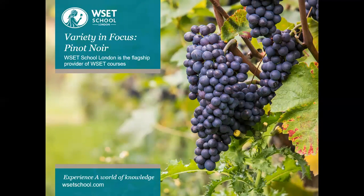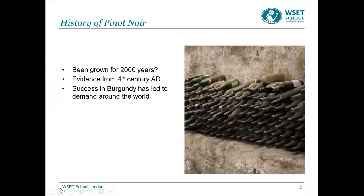So let's start at the beginning with a little bit of an introduction to the history of Pinot Noir. So Pinot Noir is often considered one of the oldest grape varieties. It's been grown for potentially over 2,000 years. The name apparently comes from the fact that the bunch of grapes is shaped like a pine cone. Now, if you think like me that most bunches of grapes are shaped like a pine cone, it maybe doesn't make that particularly unique, but there we go. Based on the fact it's shaped like a pine cone, that's where we get the term Pinot from. And obviously Noir being black, it is a black grape variety.